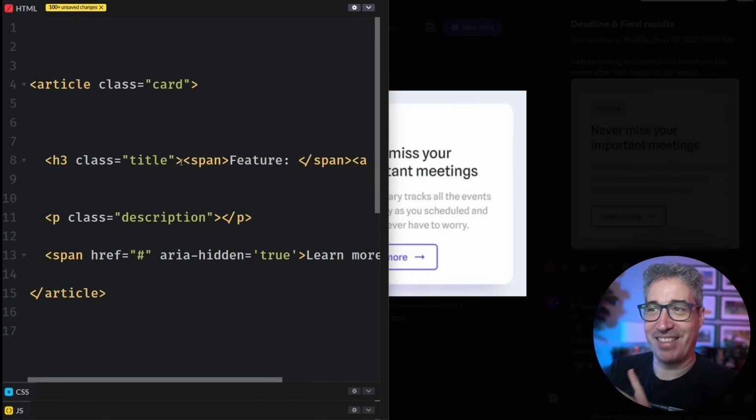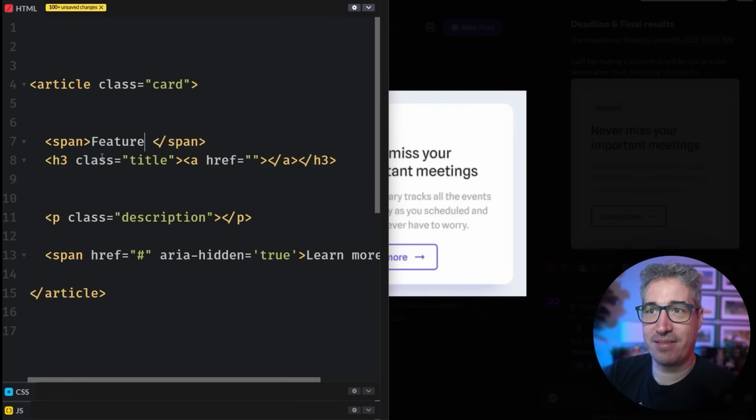I don't know. I am not sold on this, and I'm not sure what the best approach for this is. Is it using the H group? But the problem with the H group right now is that semantically it doesn't actually do anything. But the idea, I think, of this makes sense if this was wrapped in an H group. But as it stands now, maybe this makes more sense. I'd love to know your opinion on this.